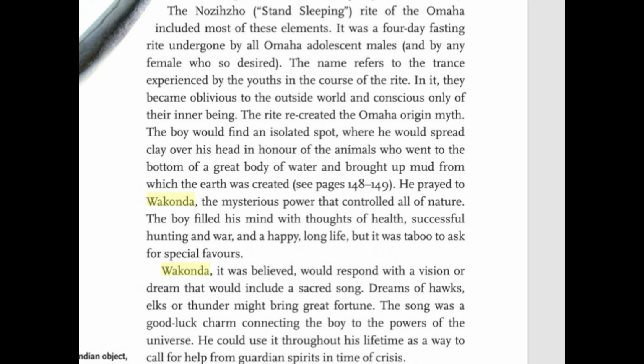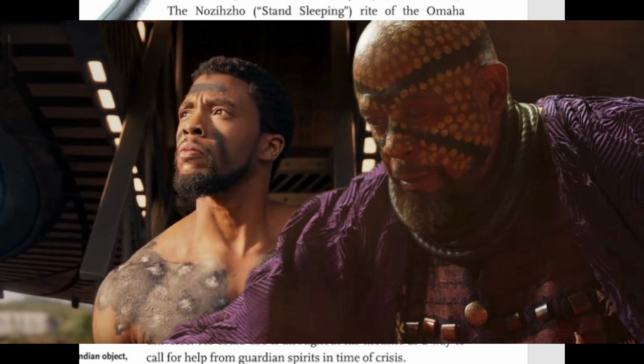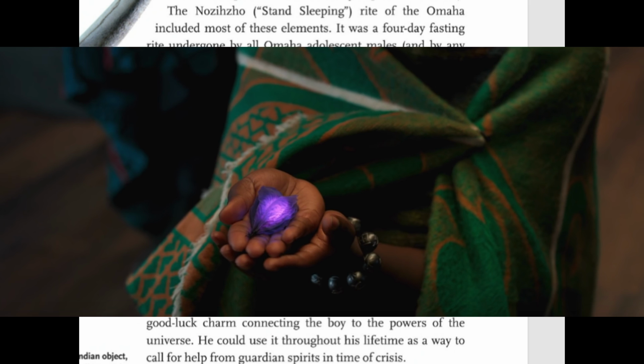The origin myth, right? The boy would find an isolated spot where he would spread clay over his head in honor of the animals who went to the bottom of a great body of water and brought up mud from which earth was created. Alright, so remember in Wakanda, when he drank the herb, he had to lay down and get covered by the sand or that dirt, whatever it was. And as this ritual they do here, the Omaha, recreating the Omaha origin, just like Wakanda is recreating what happened in the beginning with Shinga, right? When he first took the vibranium, when the meteor fell and the Panther showed him the herb, they recreated to become the Black Panther, just like they do here.